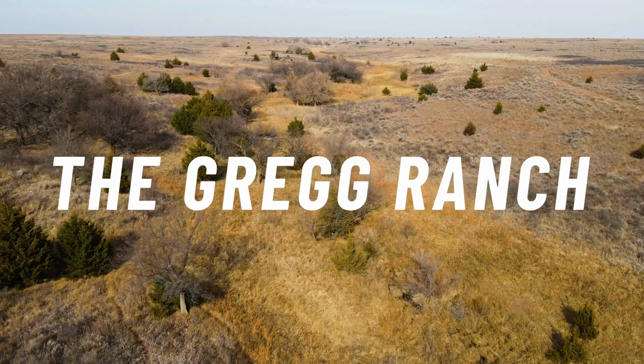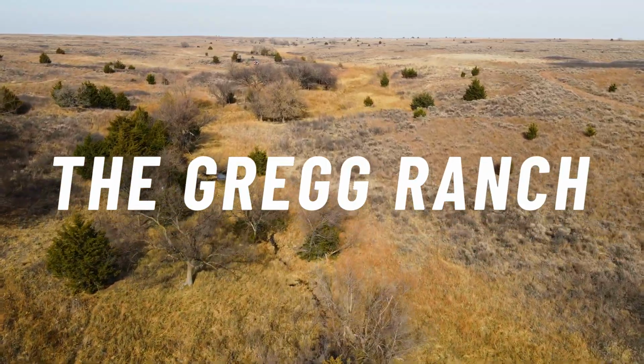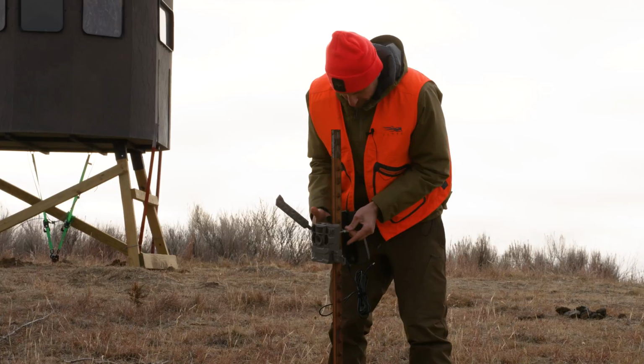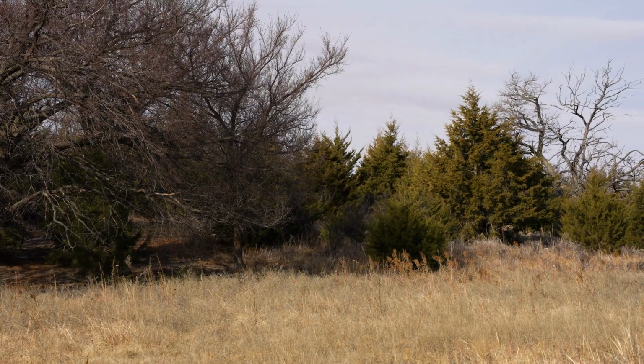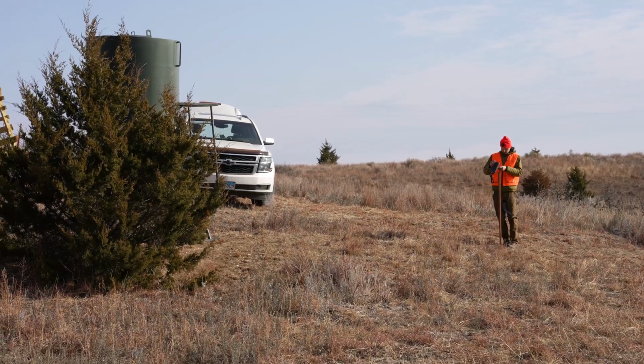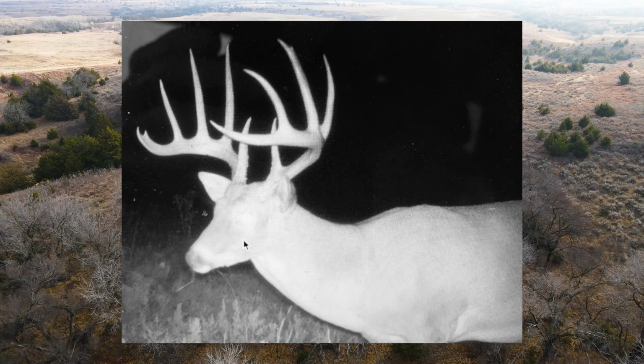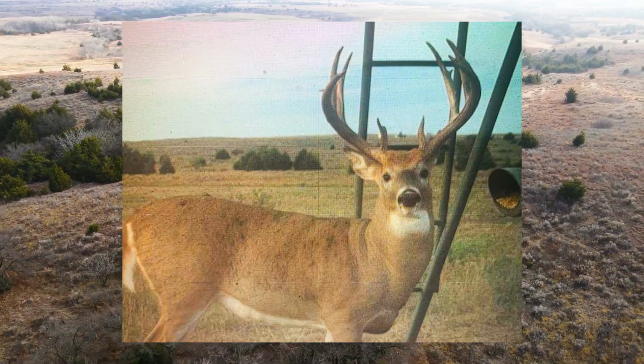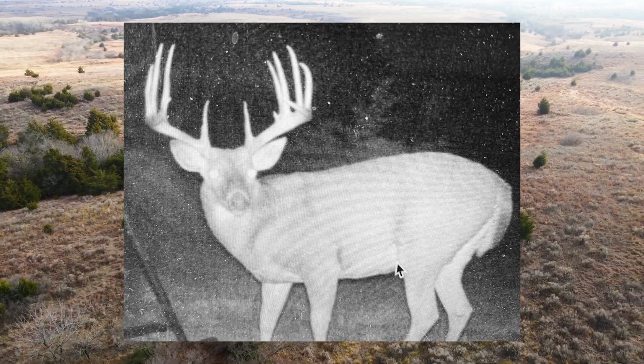I have a rifle tag. We're gonna be hunting, but we're kind of getting our head wrapped around the whole farm, some of these setups, how we're gonna develop it a little bit. We're getting these cameras out, kind of a nice even spread. These deer are mega giants out here. I mean, it's the top producing place in the country right now. And I cannot wait to find some of them and see them in real life.